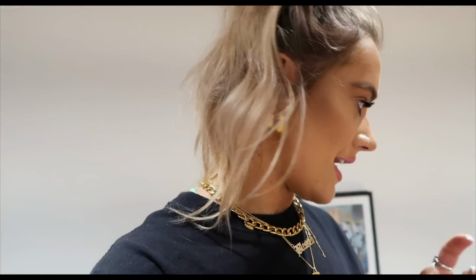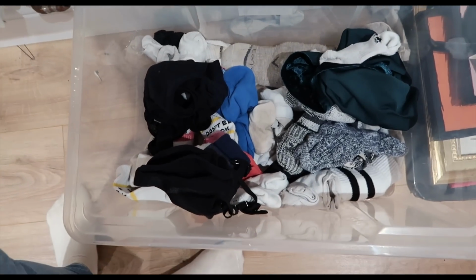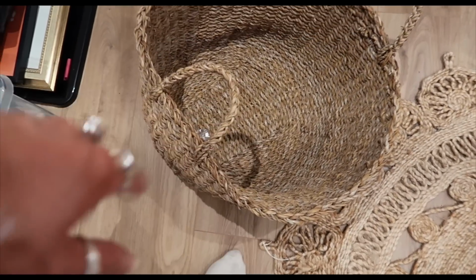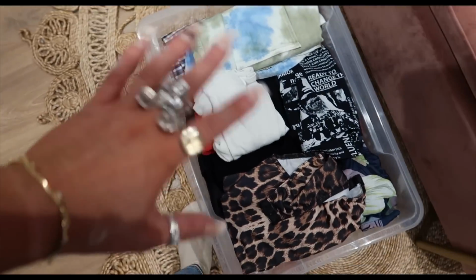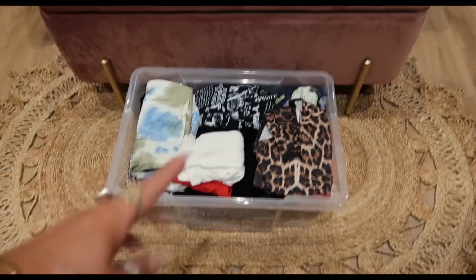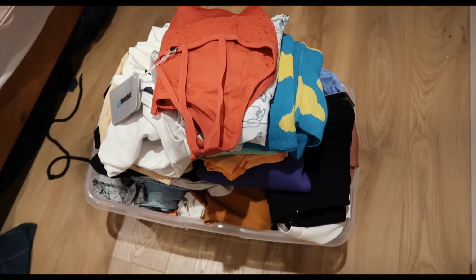Progress is being made. This box is now only socks and a couple of bras. This was full of clothes, no longer. This was full of clothes, no longer. This is all the summer clothes that needs to get put into storage where I keep my Christmas stuff. This is the Depop box.